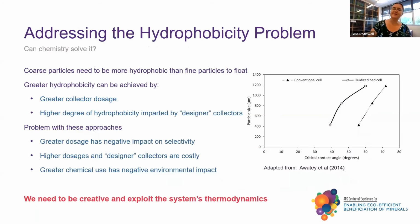But what do we do about the hydrophobicity problem? Because this particular problem still remains. And as the particles get bigger, you need them to be more hydrophobic in order to float. If you look at this chart I've got on the right, we can see that for the two different flotation machines, for your conventional cell, on the far right, you need a significantly higher critical contact angle, which is analogous to hydrophobicity, to float than in the Hydrofloat machine, which is the more quiescent environment. Nevertheless, with increase in particle size, your contact angle still increases. So that's the problem we want to address.